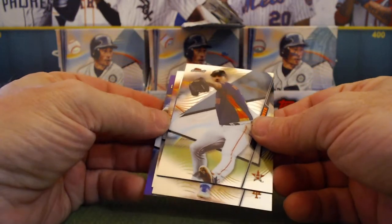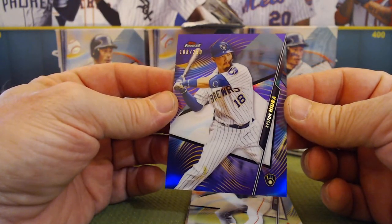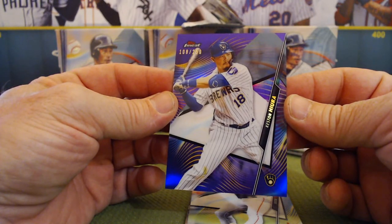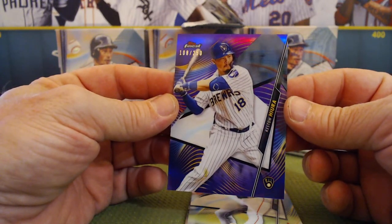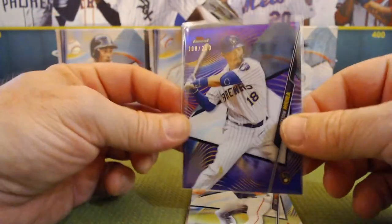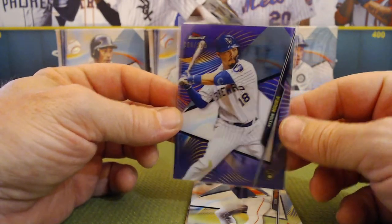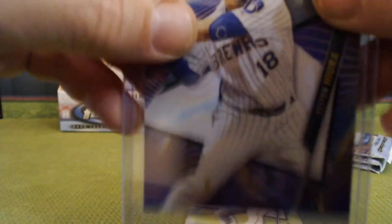And our first numbered card is, ooh, Keston Hiura. That's a great one for the Brewers. Who's got the Brewers? I haven't called their name yet tonight. Sean, congratulations, Sean. That's 108 of 250. That's a nice card right there. And in person, it's even nicer. It's got kind of that purple rainbow foil, and with the Brewers colors, it's actually really nice. Looks really sweet in person. So congratulations. Let's get that in the top loader. Nice card there.